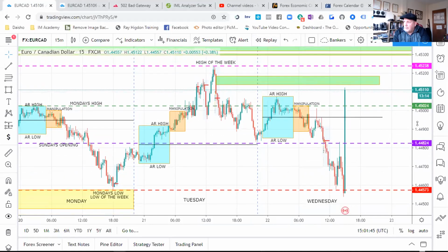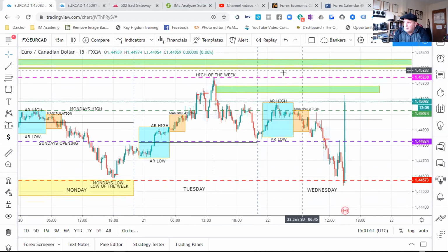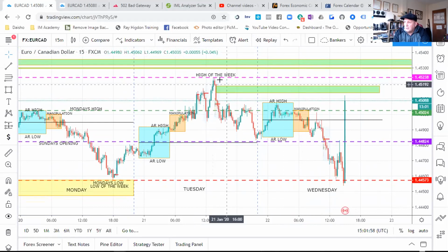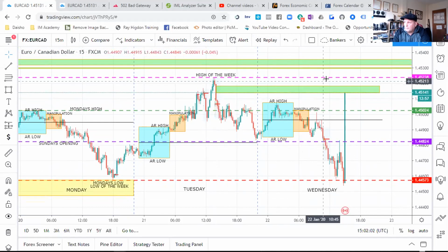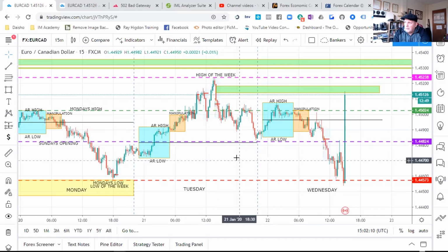If we go further, I'm just going to shrink this down a bit. We've got more imbalance above that high of the week, but I think it could break it, but I think it may stay in that range. And this is where my take profit is up here. Well, there we go. Look, it's just working its way through there. It's just wicked into it, and it's just balancing the market back up there, as it does.